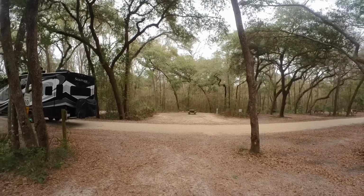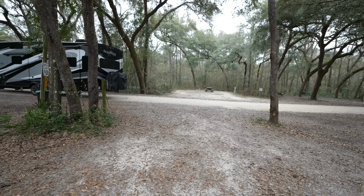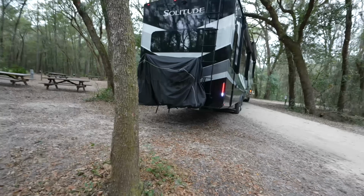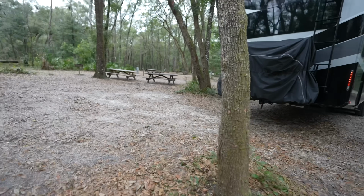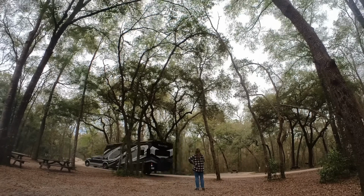So we're supposed to fit between these 2 trees. I don't know if this is gonna happen or not. We're gonna try it. This is so tight. You're not gonna make it. It's tight on this left side. Yeah, there's no way that's happening. Of course, I tried for like 45 minutes because that's what I do, to angle in there. But yeah, it wasn't gonna happen.